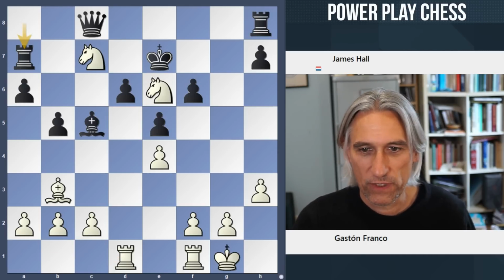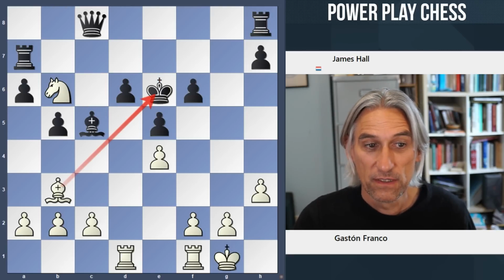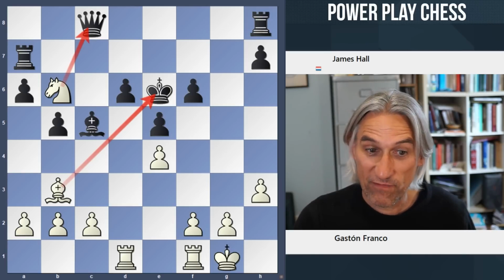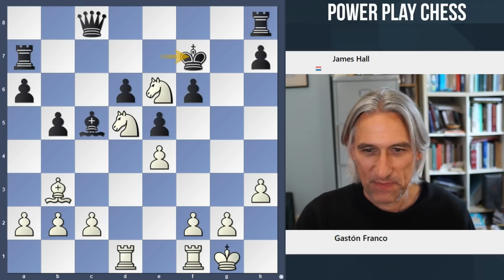Rook threatened, so rook a7. Knight d5 check, that's a nice move. So if king takes, then knight b6, discovered check, and then knight takes queen. White is a pawn up in that endgame with a very nice positional advantage. So black wants more. Black is trying for more. King f7, he didn't want to compromise.